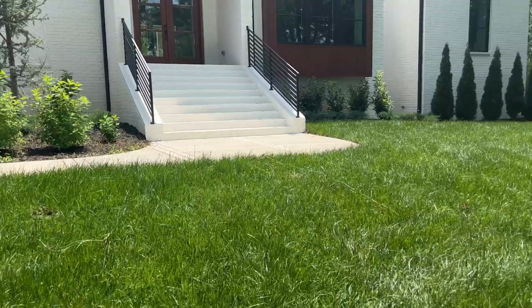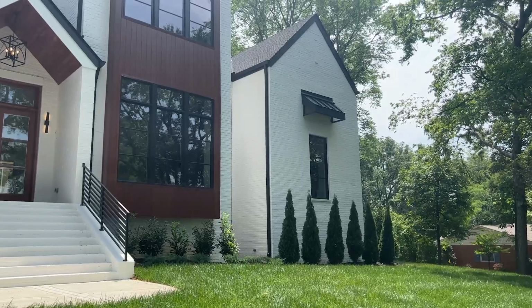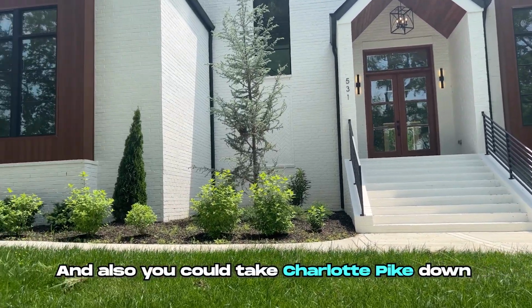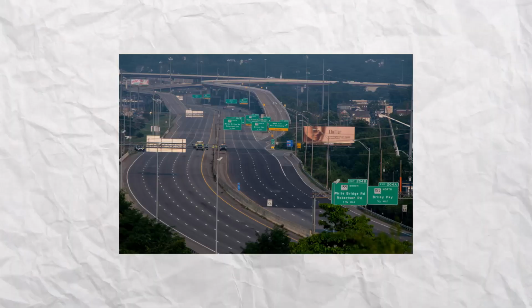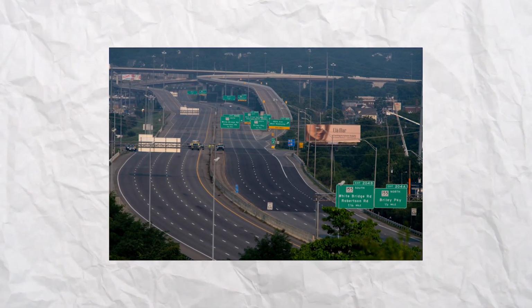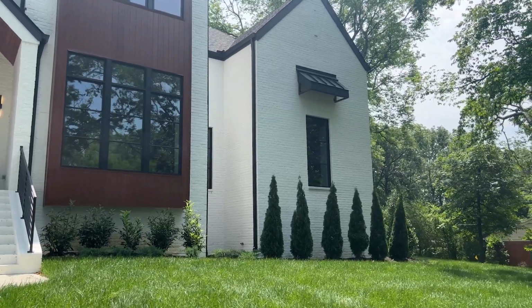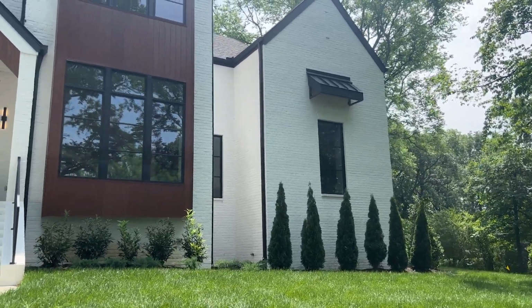But today, you're gonna love this new construction home here behind me. Let's check it out and give you some of the details. So you're in West Meade, right off of 40 West, and you could also take Charlotte Pike all the way into downtown. So you're not that far. 40 West is actually one of my favorite interstates right now as far as how busy it is and how traffic is. But like I said, 4 bedrooms, 5.5 baths, almost 6,100 square feet.